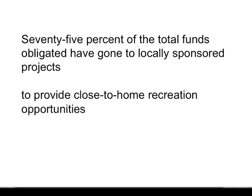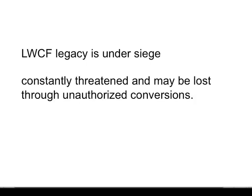Most folks will never get to see the crown jewels of the National Park Service, get to Yellowstone and Yosemite, but they certainly are able to take advantage of their local neighborhood parks. And oftentimes these parks were either acquired or developed, in many instances, with Land and Water Conservation Fund funding. The problem, however, as illustrated by the case we'll take a look at today, is that the Land and Water Conservation Fund legacy is under siege. What's been acquired and developed through these funds is constantly threatened and may be lost to unauthorized conversions unless individual public citizens are vigilant.